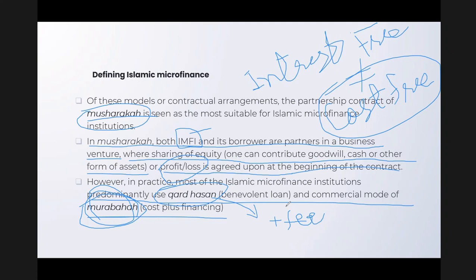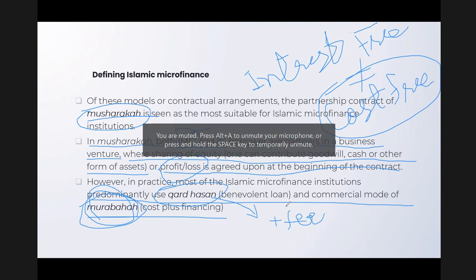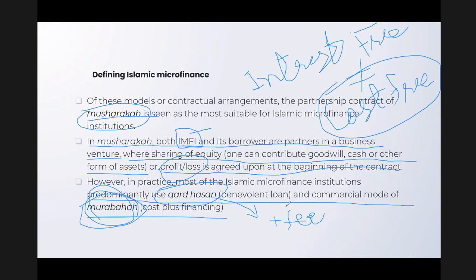just to meet the cost of administering that Qarze Hasana, because at least one office has to be maintained, some person has to be employed to keep the record of all the borrowings and lending, some accountants have to be employed. So from where will the payment of their salary be made? So for that purpose, some fees can be charged on Qarze Hasana also, but that fee is very nominal, maybe 0.5%, but again that will not compound, that will be fixed.